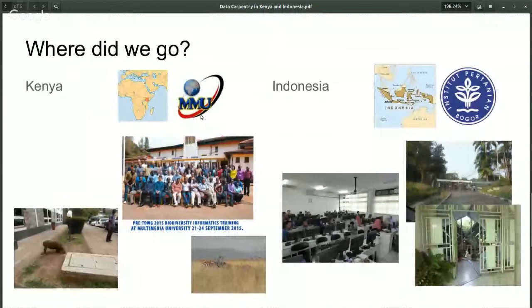So where did we go and what did we do? We've done about 30 or so data carpentry workshops, and the last 2 we did in Kenya and Indonesia as part of other conferences, the TDWG, Taxonomic Databases Working Group Conference, and PRAGMA, the Pacific Rim Applications and Grid Middleware Conference. The University of Florida is a member of both of those. So we went to the Multimedia University in Nairobi, and we put on a workshop for about 30 people, who were all attendees from 12 different countries in Africa.